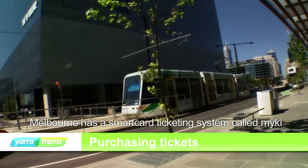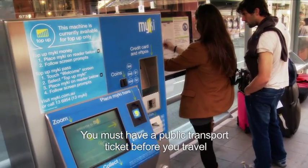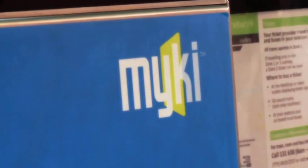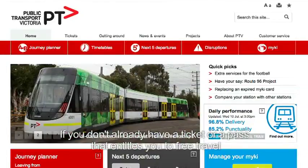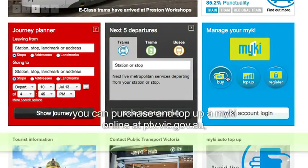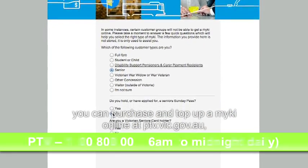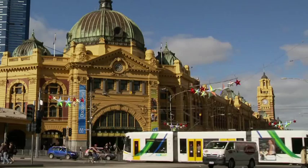Melbourne has a smart card ticketing system called myki. You must have a public transport ticket before you travel, as tickets are no longer sold on board trams. If you don't already have a ticket or a pass that entitles you to free travel, you can purchase and top up a myki online at ptv.vic.gov.au or by calling 1800 800 007.